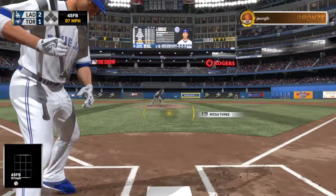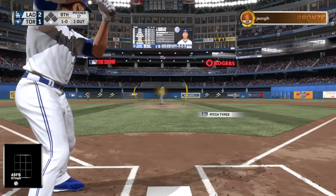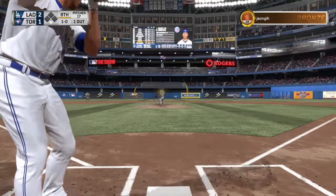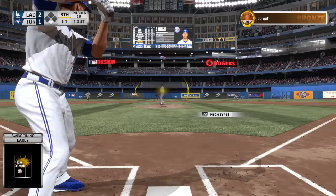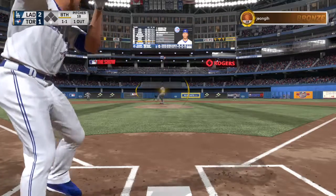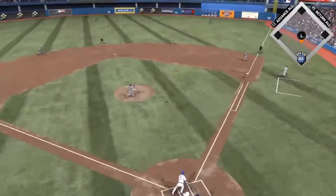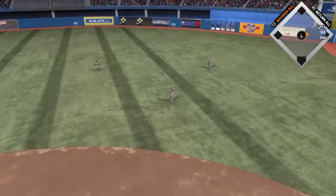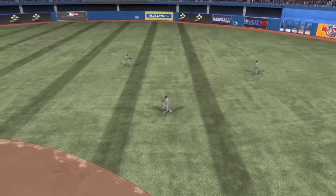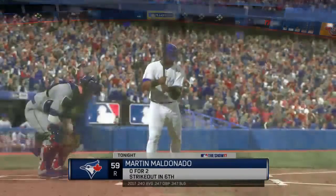Andrelton Simmons is in for the third time here as he watches one that misses low. It's a ball and no strikes. Swing and a miss out in front of a changeup. The set and the 1-1 pitch. Now here's a swing and a high pop-up drifting into shallow right field. Taylor takes charge out there, and he stays with it for the second out.